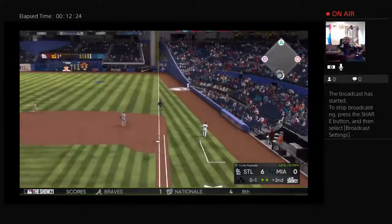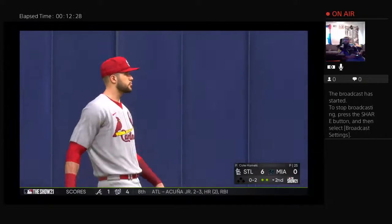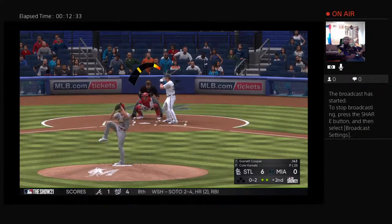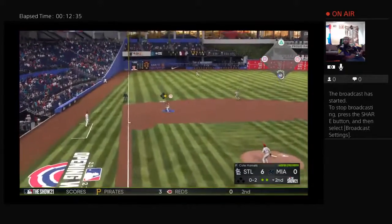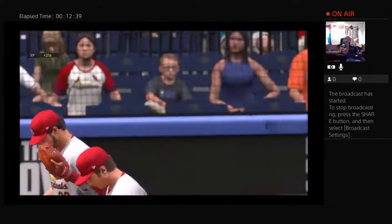Now a swing and a fly ball. Right fielder giving chase, and no one will track it down. Line shot to third, and the side is retired. 1, 2, 3 go the mark.